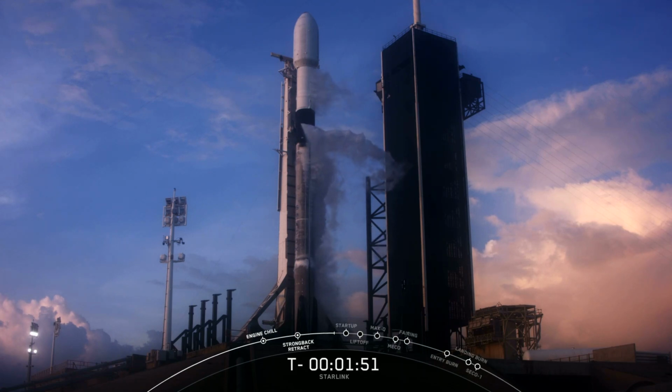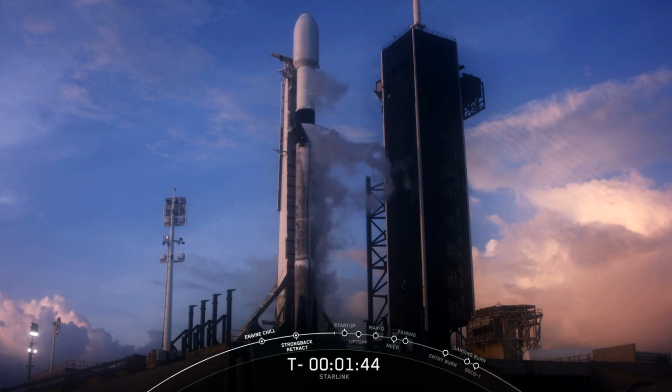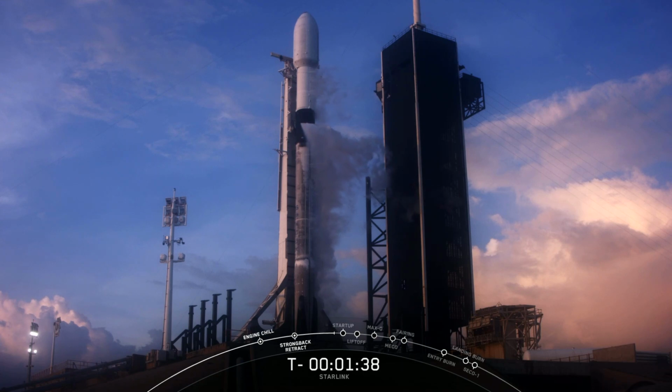Stage 2 LOX load is closed out. Beautiful shot of pad 39A with the crew tower next to it, not using that today. Coming up shortly here, we'll actually see some venting from that large truss structure on the left-hand side of the vehicle. You can see it starting there.